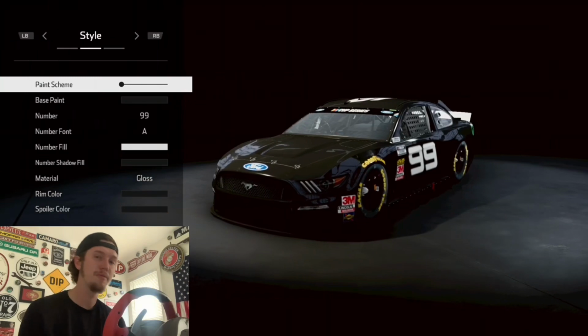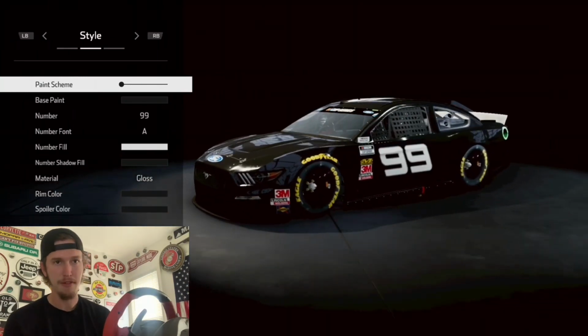So we're entering into the NASCAR Heat 5 paint booth once again because we're making another NASCAR throwback. Now today we're going to be making Greg Biffle paint schemes.